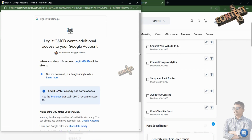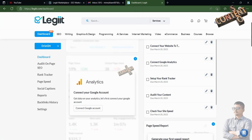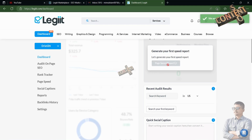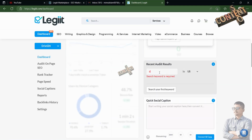Legiit.com emphasizes trust and transparency with a built-in escrow system that ensures that both parties are satisfied with the work before payment is released. Overall, Legiit.com is a reliable and efficient platform for buying and selling digital services, making it a great option for both freelancers and clients alike.